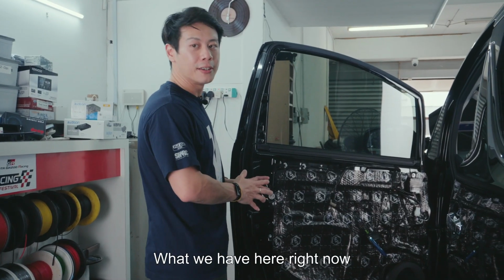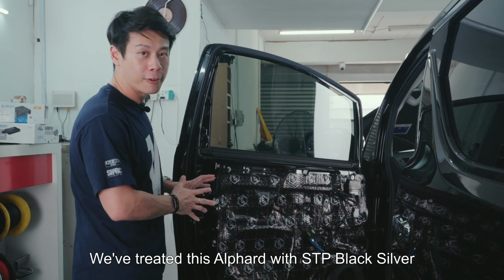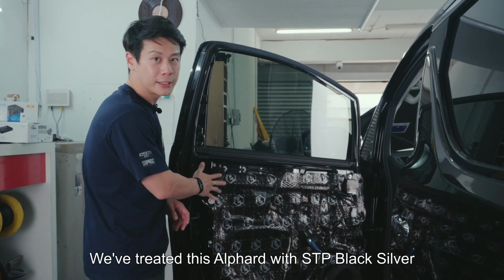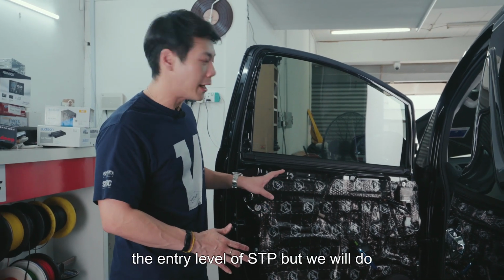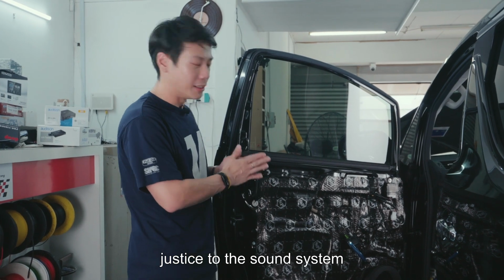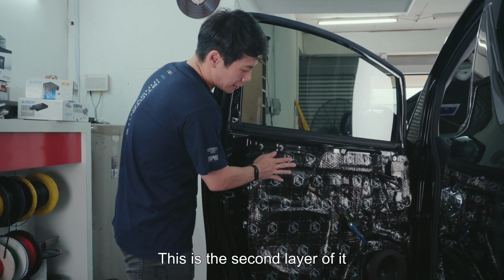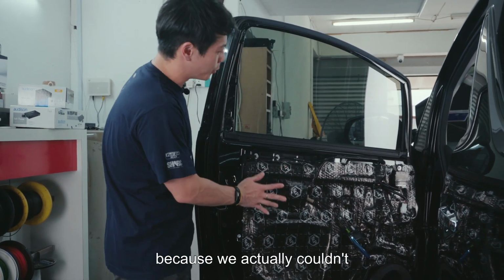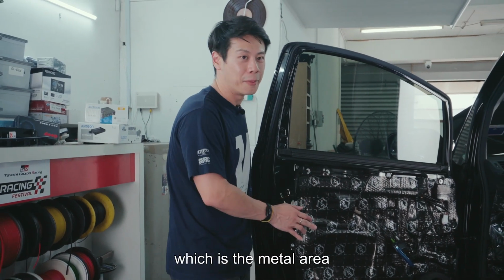What we have here right now, we've treated this Alphard with STP Black Silver. I would say this is almost the entry level of STP, but it will do justice to the sound system, to improve on the quality of it. Okay, so this is the second layer of it, because we couldn't show you the first layer. The first layer is actually behind this, which is the metal area.